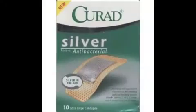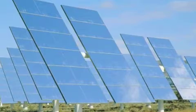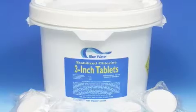Silver is antibacterial, and silver-embedded band-aids have lower infection rates. Silver paste is used in 90% of photovoltaic cells for solar energy. Silver is also used for water purification in some pools and spas, as well as several small communities. It is harmless to humans, unlike harsher antibacterial chemicals such as chlorine or bromine.